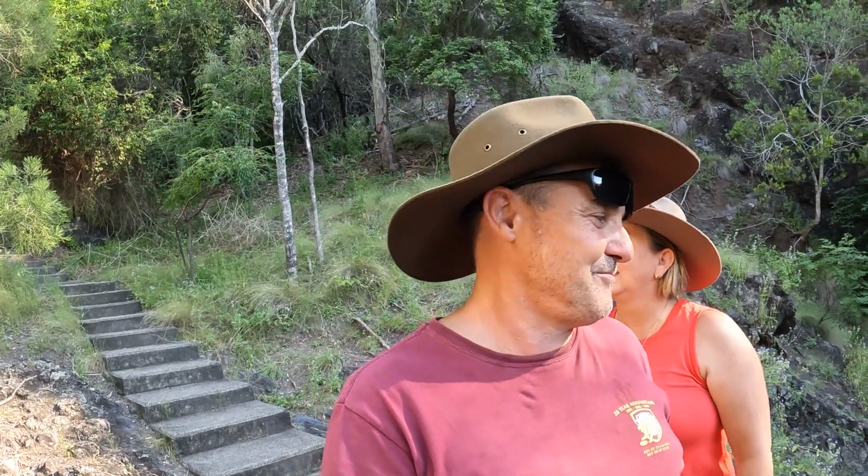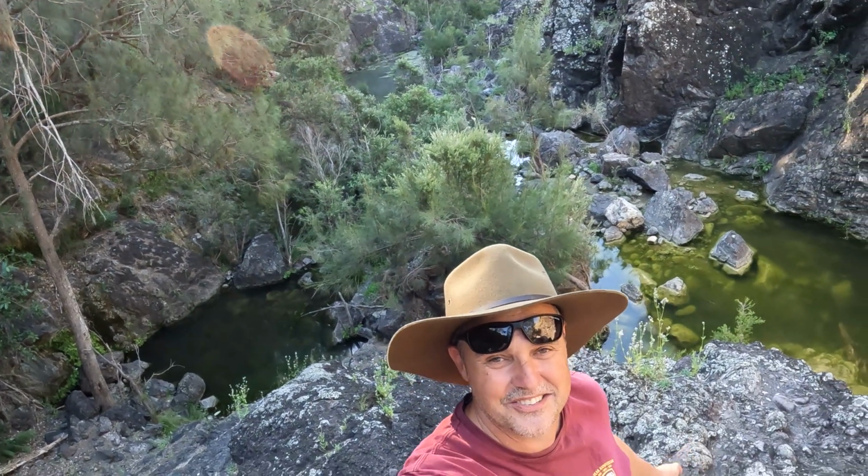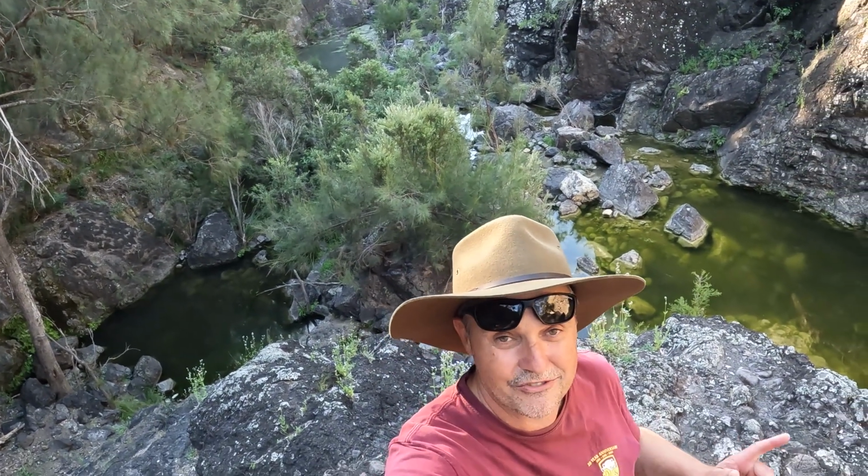There is a rope on the rock thing over there, so it does look like if the water's probably a metre or two higher and really flowing, it may be worth scampering down on the rocks to get in, but not for us today. This is where the stairs end, so I've got to do some rock climbing. Like I said, not for me today.